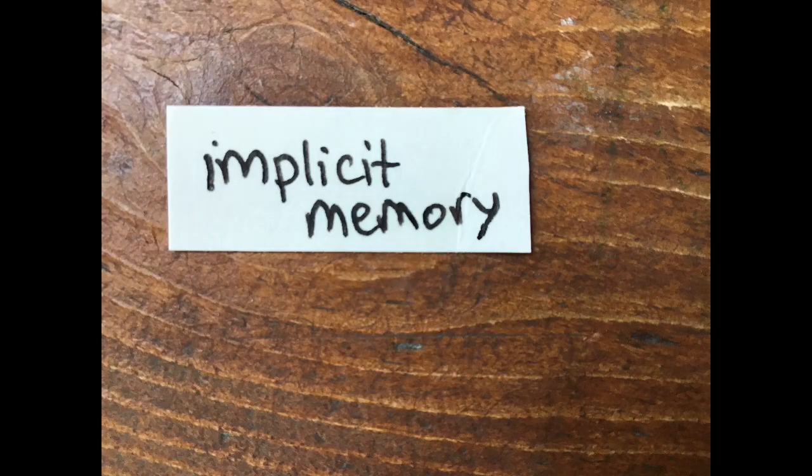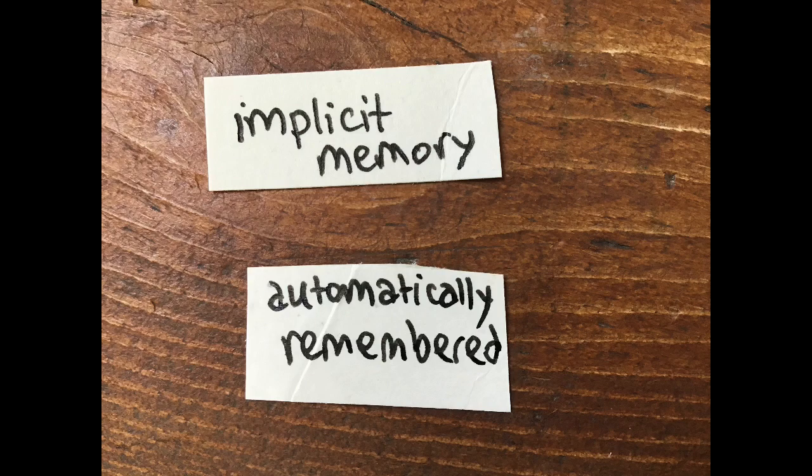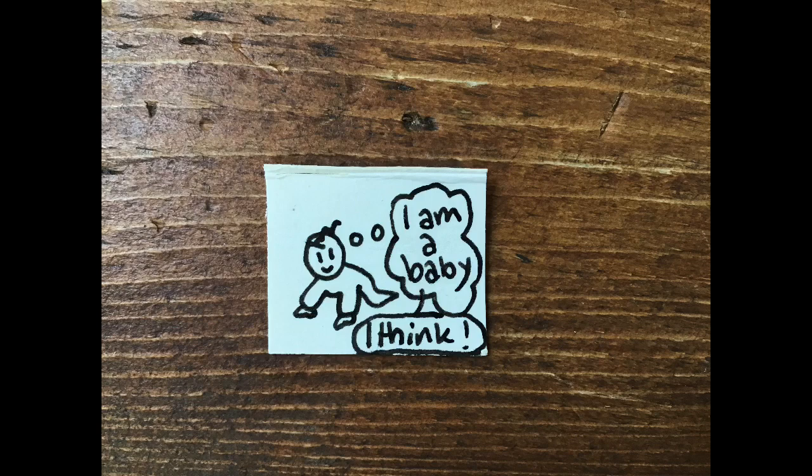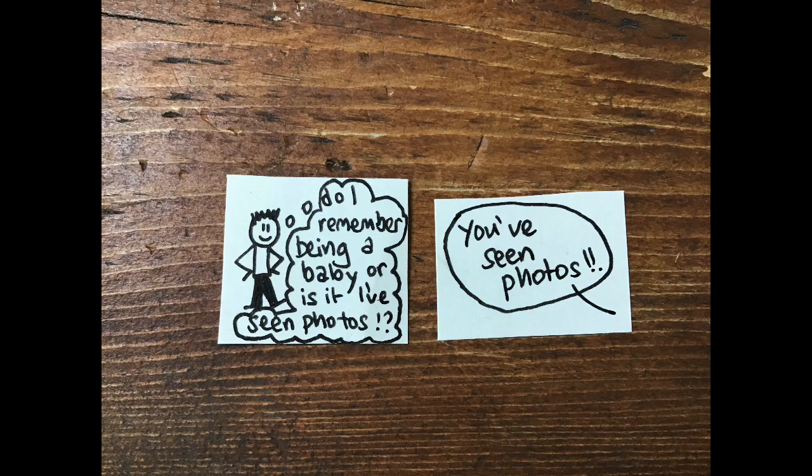Implicit memories, or procedural memories, on the other hand, are things that we don't have to consciously think about. They almost seem automatic, like how to ride a bike, for instance. Memories are created by neurons firing in our brains, creating or changing all the networks of connections. Human brains aren't fully developed at birth, and that's probably why we don't remember being a baby. But as our brain develops through early childhood, so does our capacity to remember.